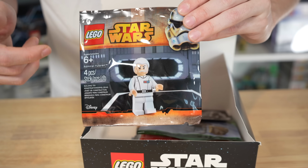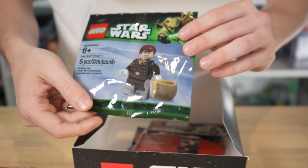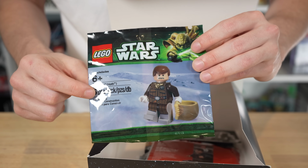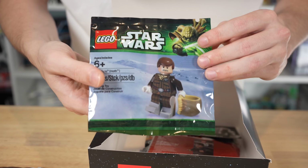Again, this is 2018, so this came out 3 years prior on May 4th and they still had extras. 2013's Hoth Han Solo, one of the worst May 4th promos. Well, at the time, one of the worst. There have been worse since, but one of the worst May 4th promos at the time. Obviously they still had extras 5 years later.